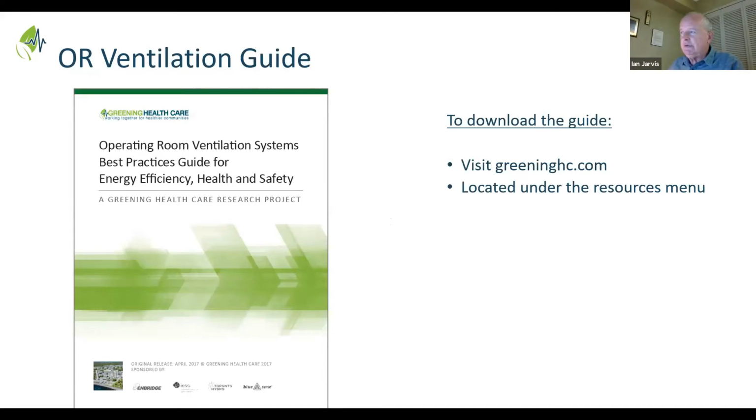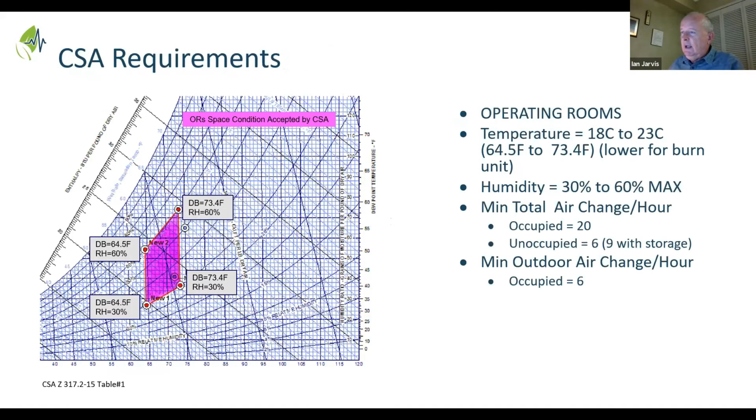As I say, it's still posted on Greening Healthcare, greeninghc.com, and it will stay there until we replace it, and we expect to do that in the next 4 to 6 weeks. The core in the center of that, and Amandeep, maybe you could tell us what is more critical on this. This essentially is what CSA requires, that we stay within that little purple, whatever that shape is, a rhombus or a trapezoid or something, within that area?